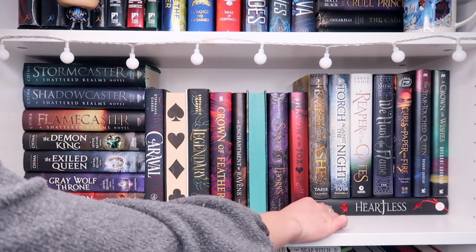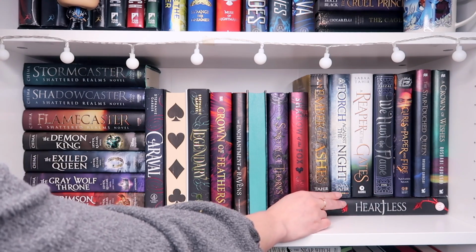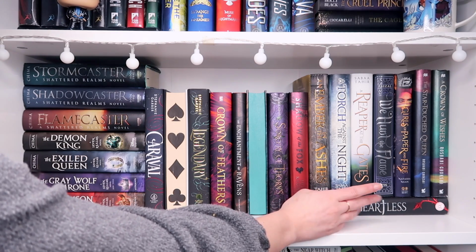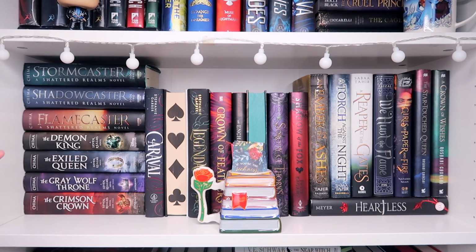And then we have Heartless by Marissa Meyer, which I haven't read yet, but I'm really excited. I was excited about it from the moment I heard about it. I think it's a Red Queen retelling or villain origin story, and I have heard really amazing things about it, so definitely have to hop on that.